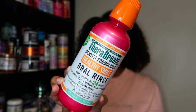Next, I have a dental hygiene type of product, I guess. This is the TheraBreath oral rinse. It's like mouthwash, and I got it in the scent Sparkle Mint. And I heard that this one is just really good for your teeth. It definitely is a little pricey, though. It's like $14 for a mouthwash, which is crazy.